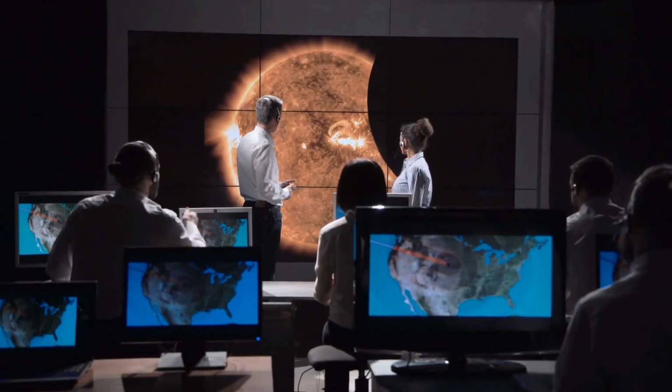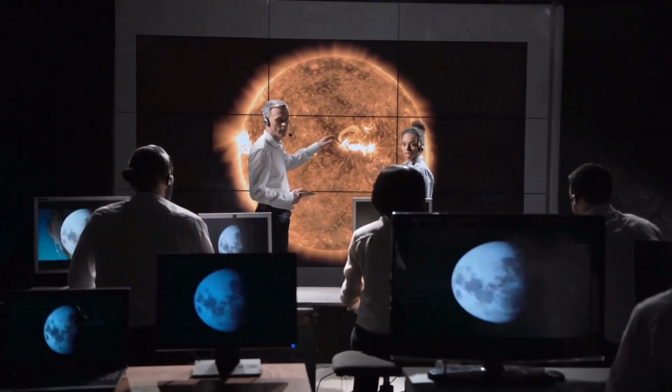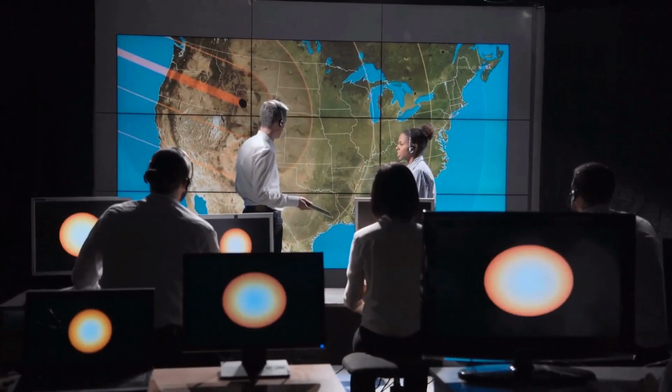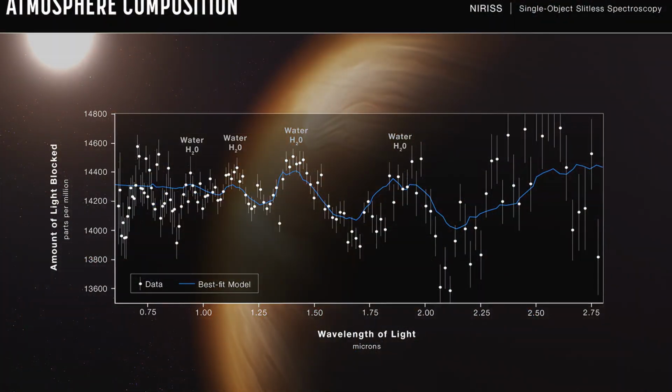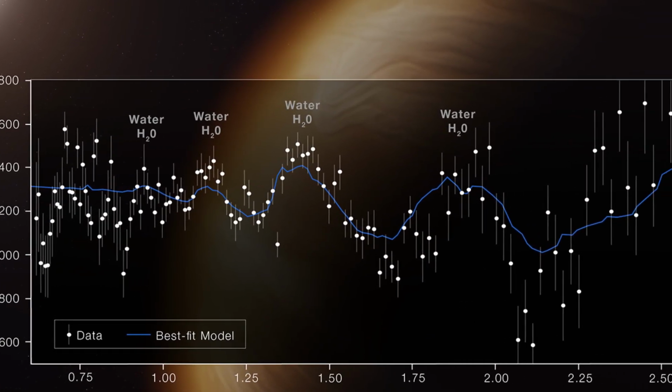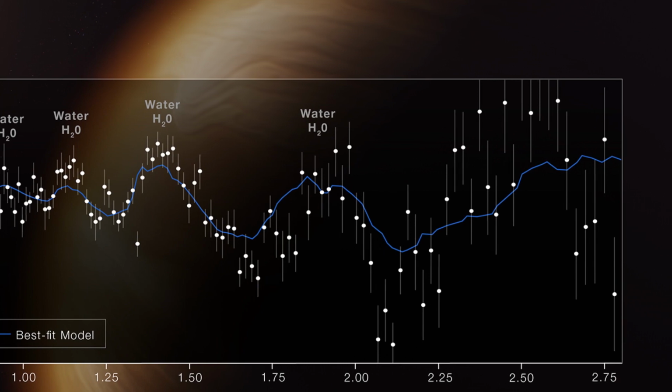When scientists first observed WASP 96b, they were baffled by its transmission spectrum. It was like nothing they had ever seen before. The spectrum showed absorption features that were much wider than anything else that had been observed.